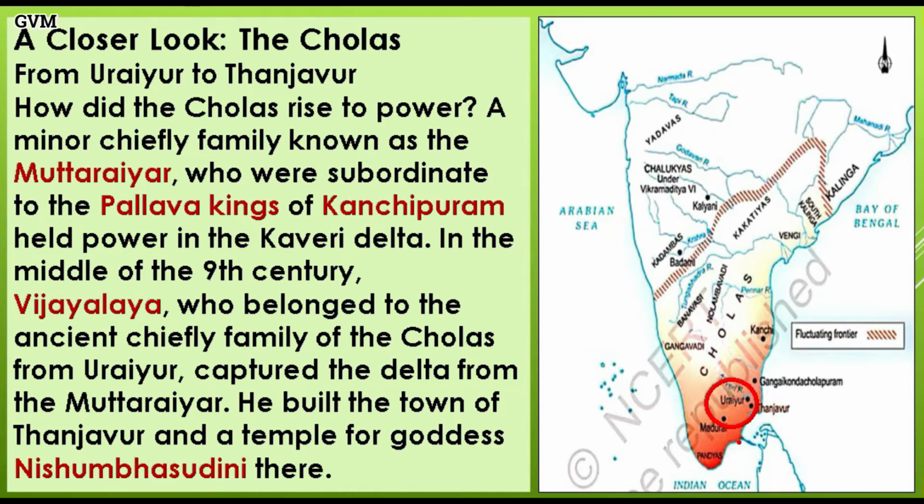Students, at that time there was a minor chief family in South India known as the Muttaraiyar. And these Muttaraiyar families were basically subordinates, or Samantas, of the Pallava kings of Kanchipuram. And these Muttaraiyars extended their power up to the Kaveri delta. But students, in the middle of the 9th century, there was a famous Chola ruler named Vijayalaya who captured the Kaveri delta area from the Muttaraiyar chief family and built there a town named Thanjavur and a temple for the goddess Nishumbhasudini. And that's how Vijayalaya extended his power from Uraiyur up to Thanjavur.